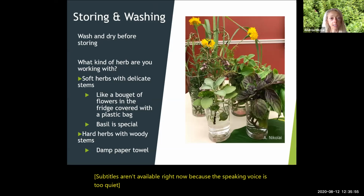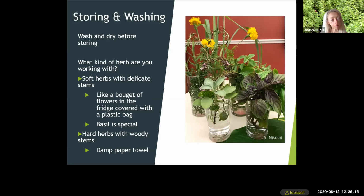And then some other ideas, figure out what herb you're working with for storage, right? So the soft herbs, they have those delicate stems. That's how I can tell. If they have a woody stem that you wouldn't want to eat, those are harder herbs. But the soft ones, you could store them in a bouquet, kind of like the picture I have there. And then you put a bag over them in the fridge. It's worked really well for me with cilantro and parsley, where they can last weeks in the fridge. And so basil is special. You do it the same way, but it doesn't really like the cold. So it's fine on the counter or can be your table centerpiece until you eat it, right?